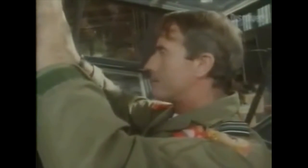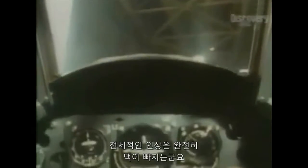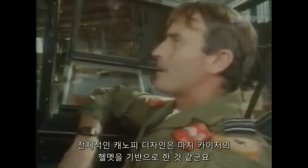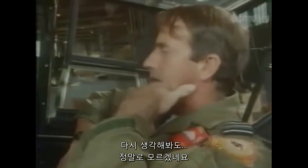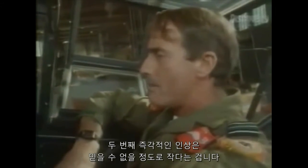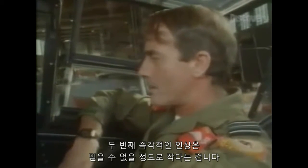Well, good grief. The overall impression is actually most discouraging. The canopy, the whole design of the canopy seems to be based on a Kaiser's helmet or an afterthought, or I really don't know what. The second immediate impression is just how unbelievably small it is.